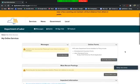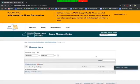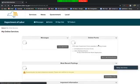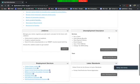And then you'll see this once you log in. I wanted to point out the Messages Center, which is where you should be going every day to check to see if they've sent you anything. You might also be notified by email, but I wouldn't count on that. I would just check it every day. And if you scroll down, the unemployment insurance section is where you're going to be able to do pretty much everything else. So this is where you'll go to file a claim, claim your weekly benefits.